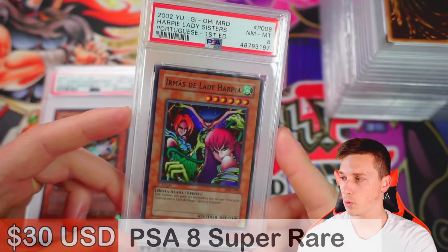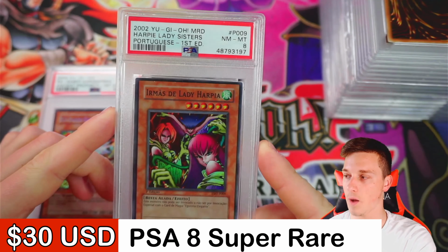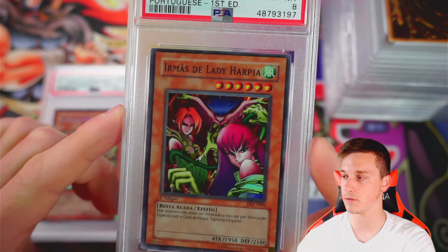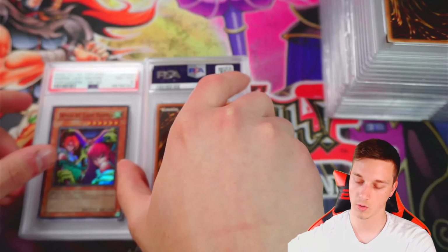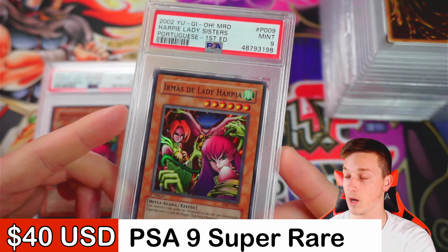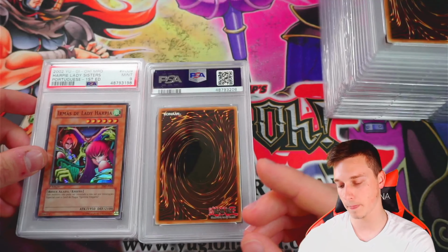Okay, now we have some Portuguese Metal Raiders cards. Harpy Lady Sisters in PSA 8. This is a very cheap slab, but also a very beautiful looking one, as the foil hits beautifully on these classic old school cards. I think we've got some more Portuguese stuff now. Here we go. So there's a PSA 9. If you're more of a PSA 9 collector and wanted to pick up the Harpy Lady Sisters in 9, this is a good chance. Very cheap price.